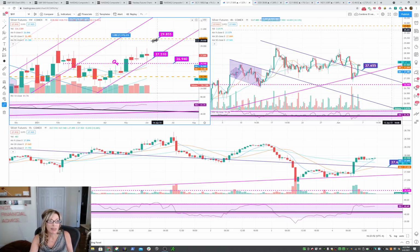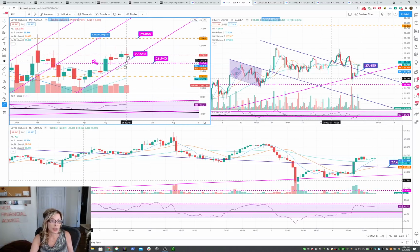We still haven't gotten to this little head and shoulders measured move of 29.855. A back test of the channel line, if it happened this week, would be 27.51. I might attempt to buy that if we back test it, and see what happens. But ultimately what I'd like to see is for us to hold this key level. As long as we're chopping around here, it's very important for me to close the week above 26.94 to maintain my uber bullishness, unless it's doing a flag.